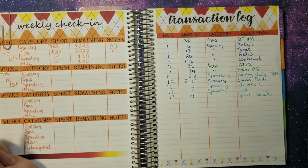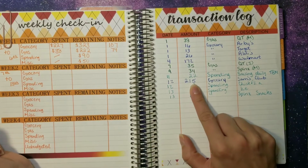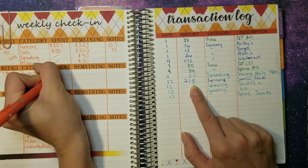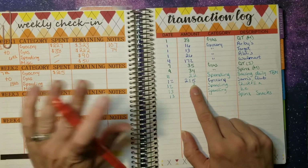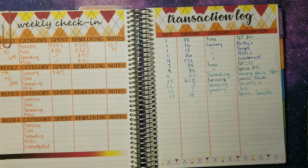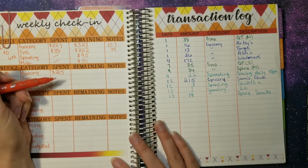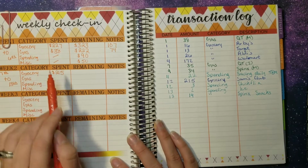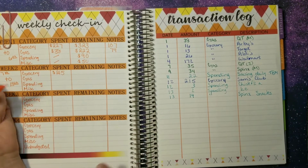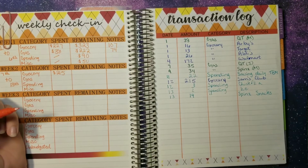Alright, first up is groceries, and we had 1 transaction during that time of $2.15. And in this transaction, let me say, I picked up $100 worth of meat from Sam's Club that ended up turning into 10 meals after I divided it up and cut it into portions and got it all grouped together, which I am very thankful for.